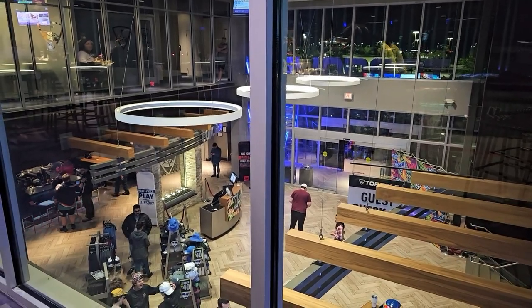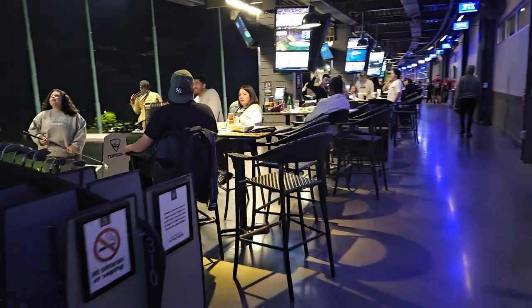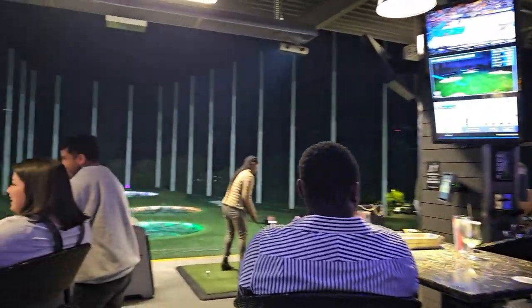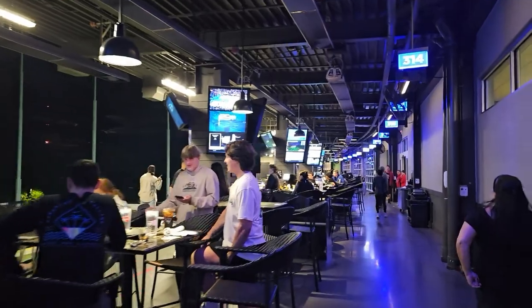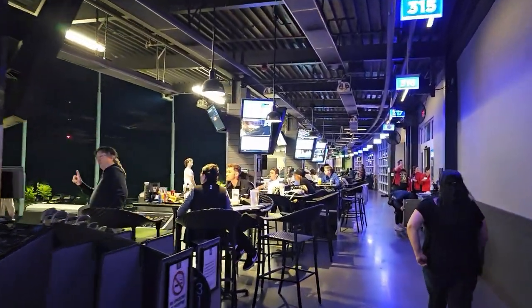From up on the second floor. Wow. You see here? We're one row up from where we were. It does look like the first floor, but one level up.